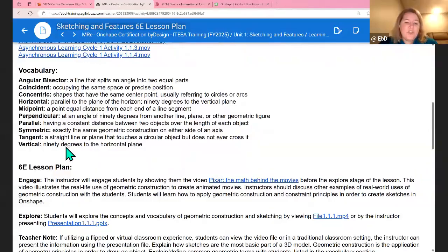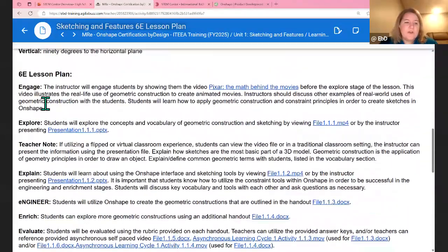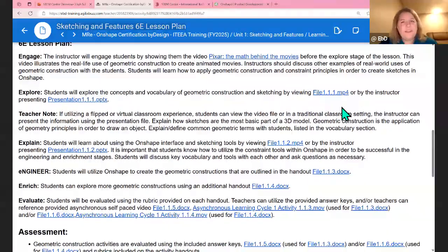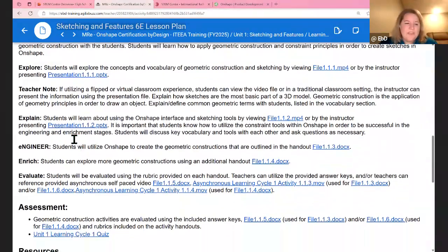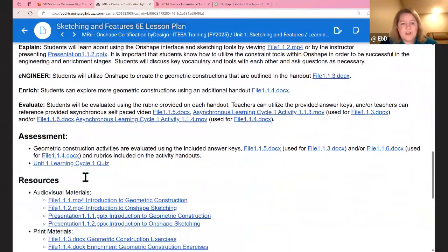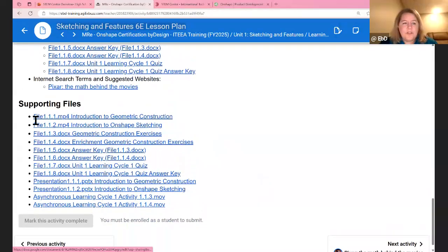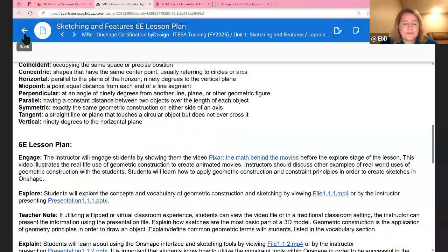You have all the vocabulary, and then you have the breakdown. Here's the engagement. Here's the exploration with a PowerPoint. We also have everything recorded on Onshape, so it could be flipped classroom style, or if you have that kid that's absent, here, go watch this video so you can catch back up. We have explain, engineer, enrich, evaluate, all your assessments, everything you need to be a fully supported course in the classroom.